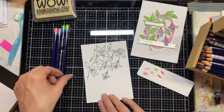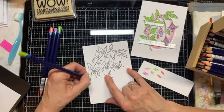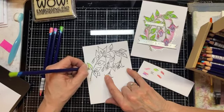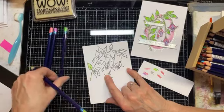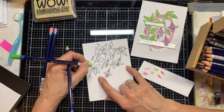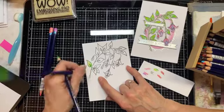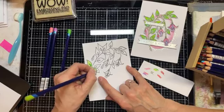So I've got a couple of greens. I'm going to start off adding a little bit of colour down my stem, and then a little bit of colour to my leaves. And just filling this in, and then I can come in with a deeper colour and just add that bit of detail along the bottom of my leaves. And then when I come in with my water brush, I can drag that colour out again as well.